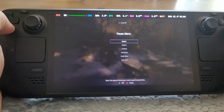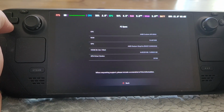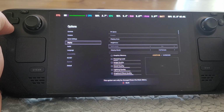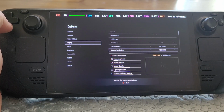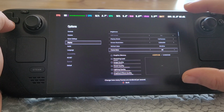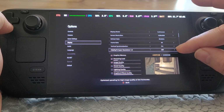Which button is options? Here we go. Let's have a look at the options so you can see what I've got running. There's the specs for the Steam Deck OLED. We've got HDR mode on, full screen, 1280 by 800 being the size. Now the refresh rate is 90 Hz. That's because the screen on the Steam Deck is an OLED 90 Hz screen, but we set the frame rate at 60. VSync is on.